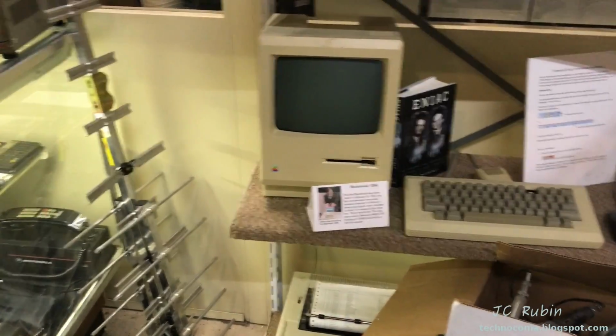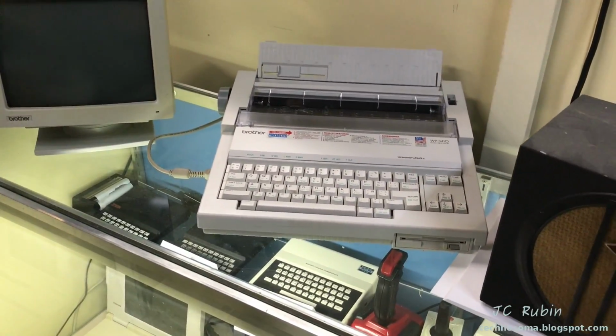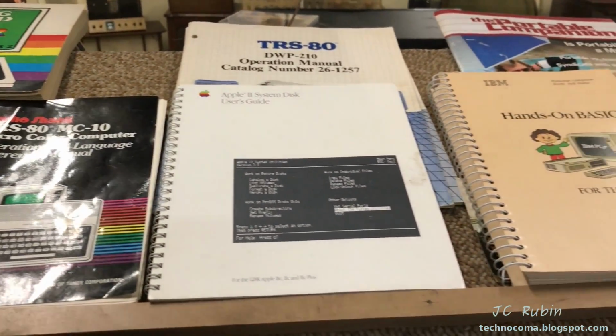This has a grammar checker. A grammar checker. Oh yeah, that's a word processor. It's not a computer. That's okay. A word processor. They also have a collection of associated manuals for these.